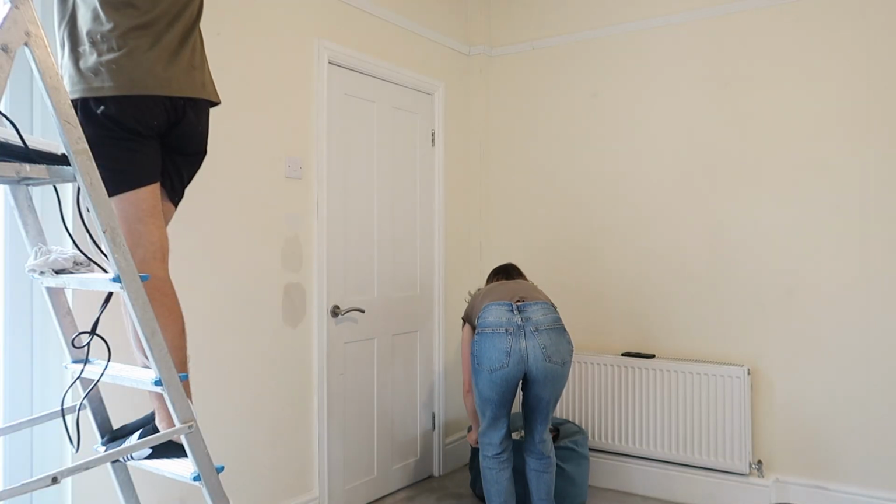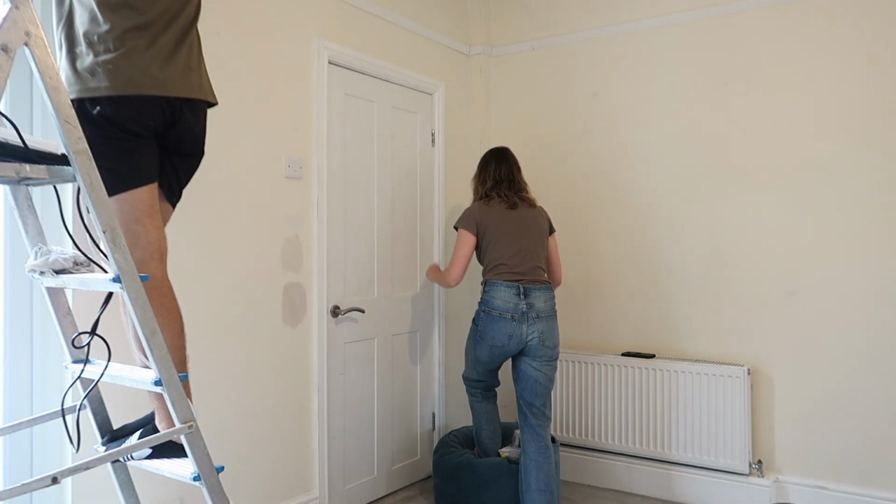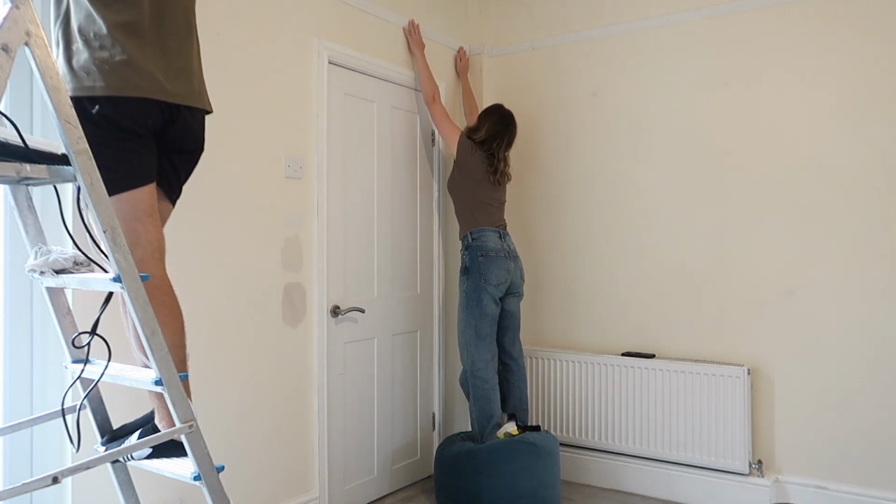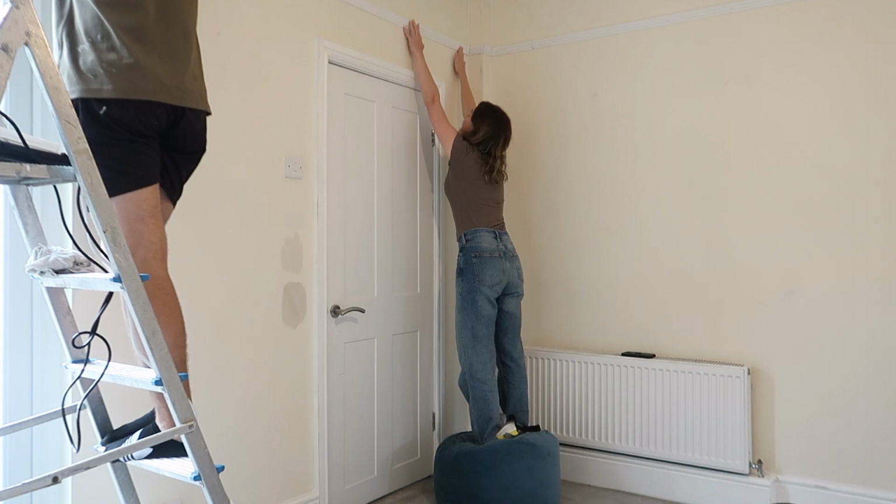Let's crack on. So I need to stand so I can get it right in the corner. Yeah, I could probably have done this at the back of this actually. Is it right flush against it? Yeah, as much as you're going to get.